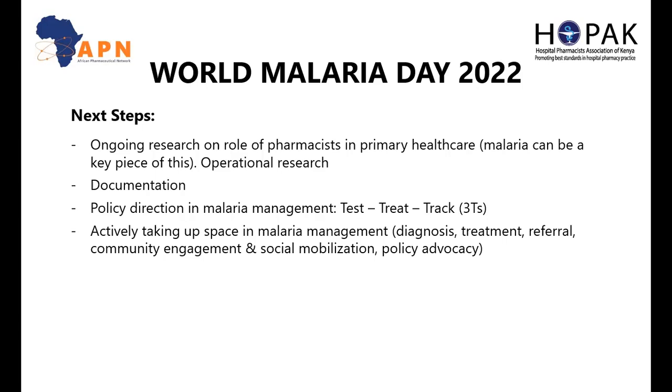Finally, we have to actively take up our space in malaria management, from diagnosis, treatment, referral, community engagement, and social mobilization, to policy advocacy, to actually stamp our authority and deliver on these. As we do these, as we're talking about policy advocacy, we all know that we need to be in policies, but we need to have our interests represented in policy and guiding documents. Then we need some of us to take those spaces.